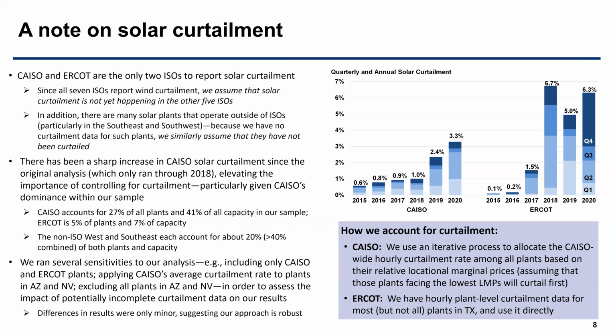Now, this obviously may or may not be a good assumption, particularly given that curtailment has been steadily increasing in California over time and has been high in ERCOT for the past few years, as you can see in the graph over on the right. But that said, we did run some sensitivity analyses to try and gauge the impact of how we treat curtailment. And without going into the details here, those results seemed pretty robust, which gave us some confidence in how we're handling this.